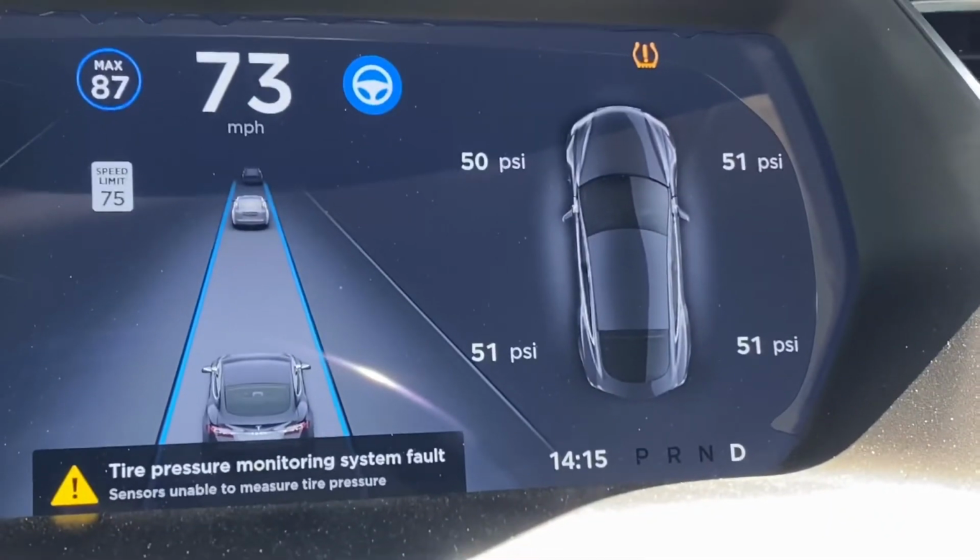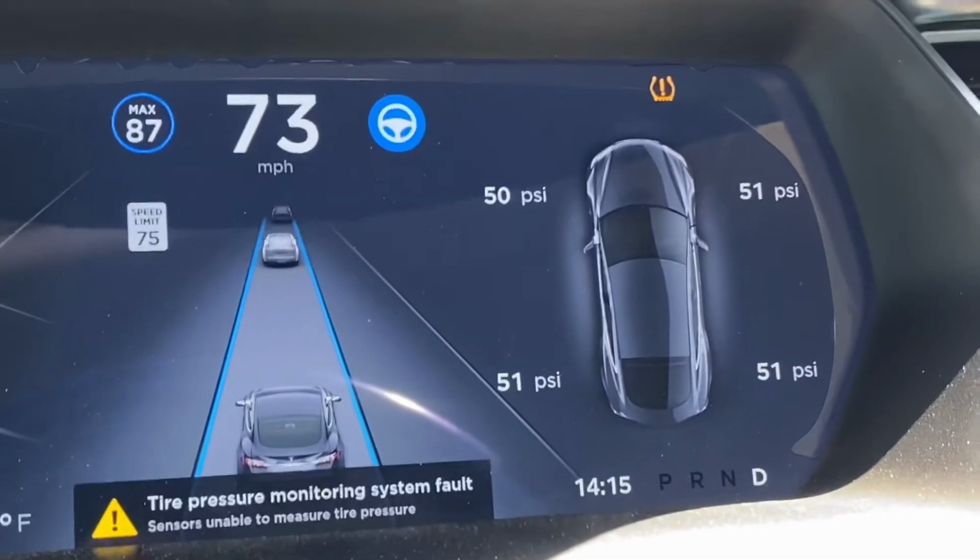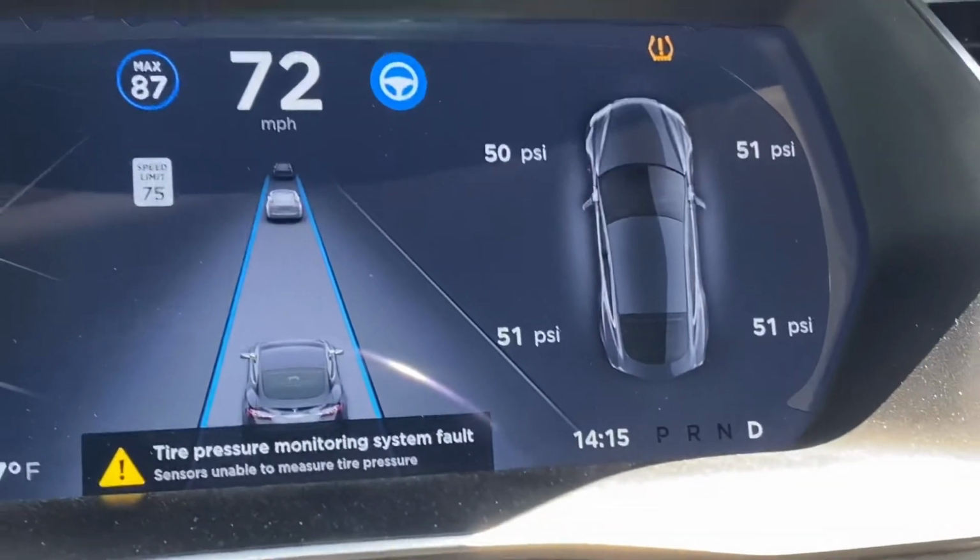All right, we're a little over halfway to Casa Grande. A couple minutes ago, a warning popped up on my screen: tire pressure monitoring system fault. Sensors unable to measure tire pressure. I'll pop it on the screen there. But it's still reading tire pressure. It's 107 degrees outside, but it's reading them just fine, so I wonder if it's temperature related.